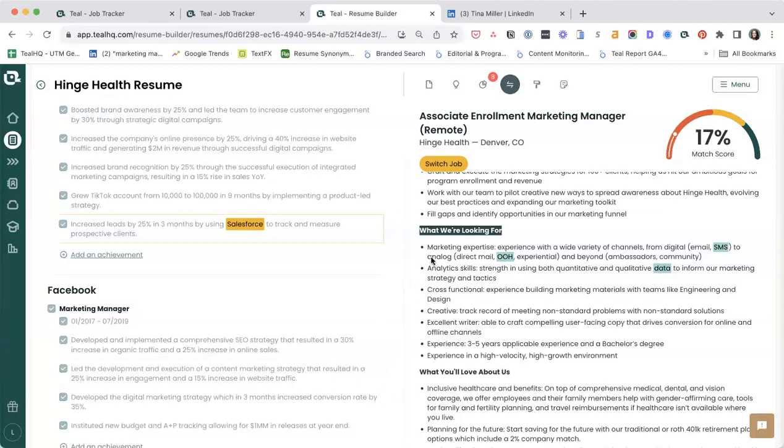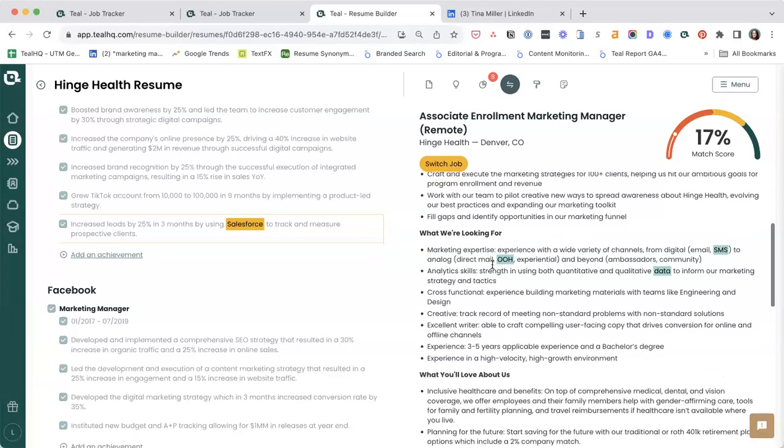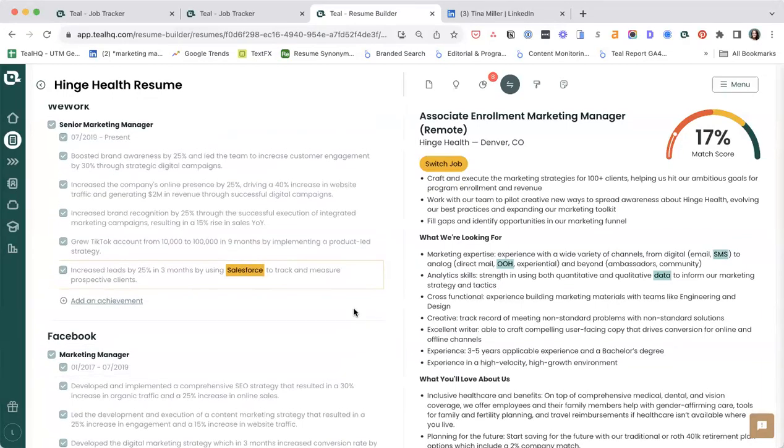So they're looking for someone with marketing expertise, experience with a wide variety of channels from digital and beyond. And then there's some keywords in there. So a great tip is to turn that into a question. Do you have experience in marketing? Do you have experience in a wide variety of channels from digital, email, SMS, direct mail, whatever that is? Do I have that? If I don't have that on my resume, it's probably what they're going to be looking for. So look back into my past work experience and see where I can add that achievement.